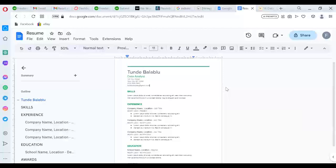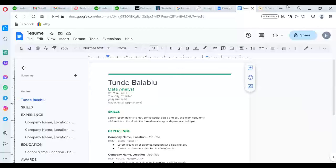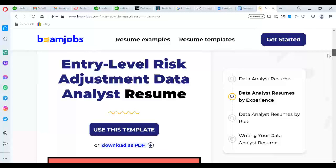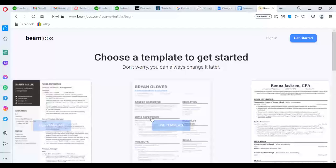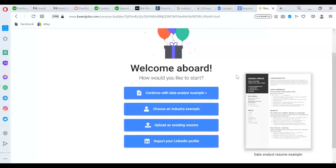So you can see now, experience, education, this format is different, but you can learn from something like this. And there are even templates like this too on Canva. There are templates, you can see. Use this template or download as a PDF. I don't know if they will ask you to sign up on their platform. Some of them you can download, some of them will start asking you to use the template. Let's even try it. They can start telling you, don't worry, sign in, get started. So they tell you can use their templates. This is just Google though. And you see, I don't even know this site before. Import your LinkedIn profile.